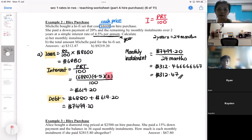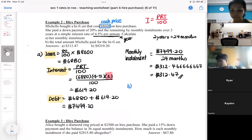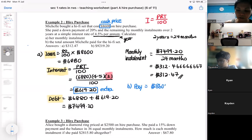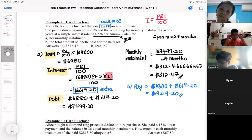Okay, so anyway, that is the idea behind hire purchase. Have a good idea. If not, later on when I throw in algebra, you cannot do. So how much did Michelle actually pay for the hi-fi set? You think about it. The hi-fi set only costs 8,006, but because she borrowed, this is the amount of extra money. So how much does she pay? She paid the 8,006 and the interest. That means it's more expensive. Why is it more expensive? Because she used a longer time to repay.